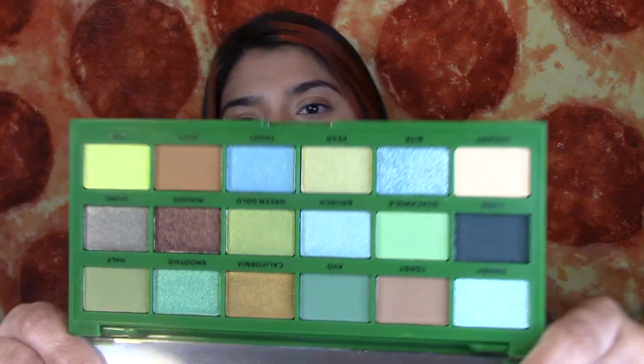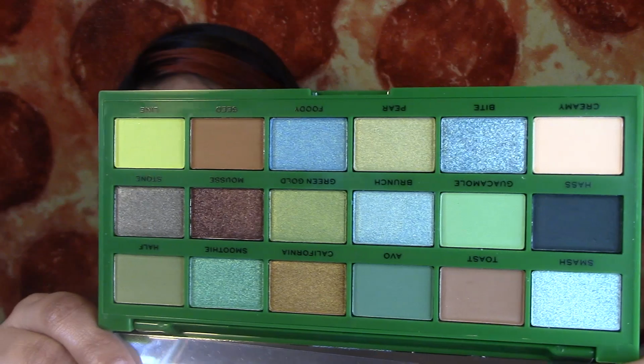because today I'm going to be using the Avocado palette. I haven't used this yet since I bought it, but I'm super excited because the shades are so pretty. They're very green and blue, and there's like 2 or 3 browns. Today I'm going to be doing a palette bingo, so hopefully I get a cool look out of this.